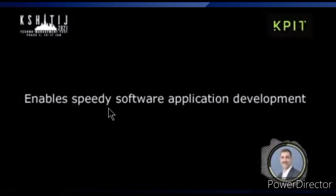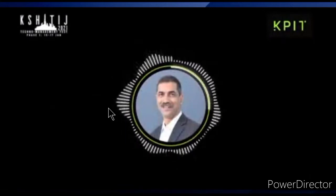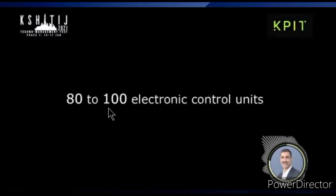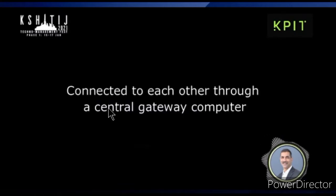A modern-day car is one of the most complex devices for electronics as well as software. Not many people know that the complexity is more than a modern-day aircraft. Just to give you some numbers, in a modern-day car, there could be anywhere between 80 to 100 electronic control units, which essentially have one or more microcontrollers/application processors. And these are connected across 8 to 10 different networks, eventually connected to each other through a central gateway computer, using different networking technologies like CAN, LIN, MOST, FlexRay, and recently also Ethernet.